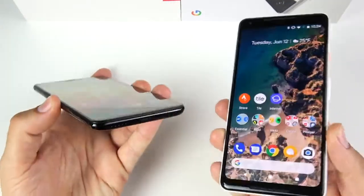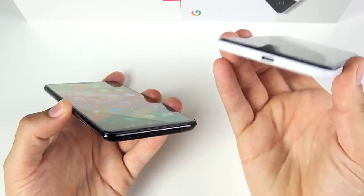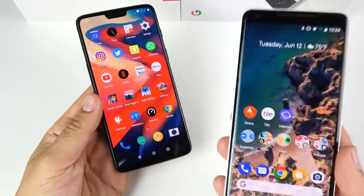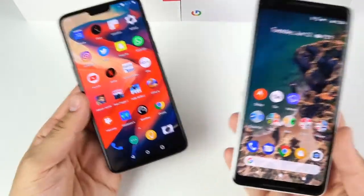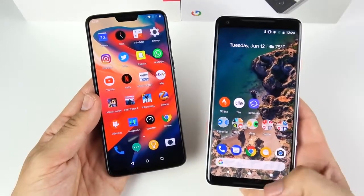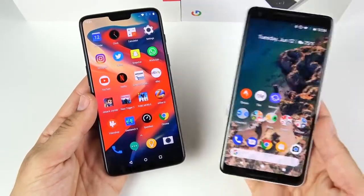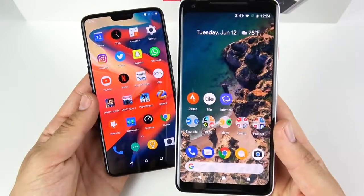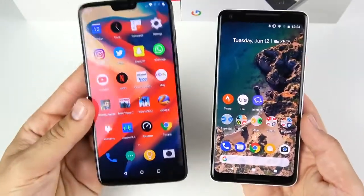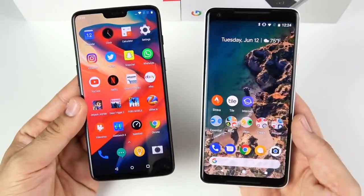Now, you don't have a headphone jack here on the Google Pixel 2 XL where you do on the OnePlus 6. So it comes down to that. Do you want a headphone jack or better audio experience externally? Then you're going to have to choose one. For me personally, I do like having those dual speakers on the front when I'm using external audio, when I do have Bluetooth headphones. So for me, the Pixel 2 XL is the winner here. But for you, it might be the headphone jack that's the winner for the OnePlus 6. So it really comes down to your own preference.